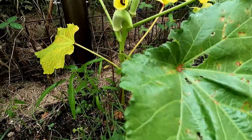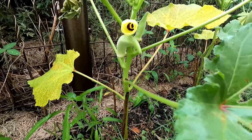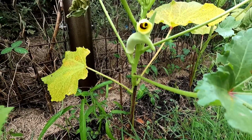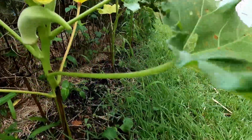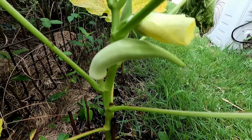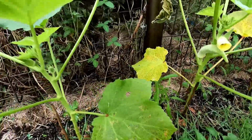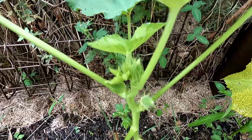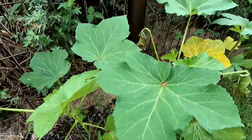This one is flowering. I think okra flowers are probably the most beautiful flowers ever. They're really pretty when they open up. There's a big old fat okra right there. Look at that. Awesome. But we're only getting onesies twosies out of them. There's another little one. Some more flowers. Looking good.